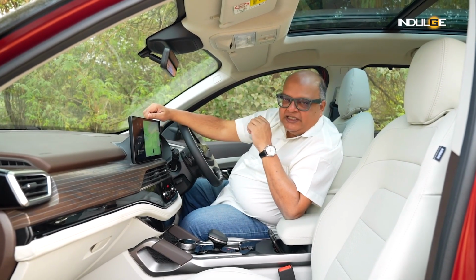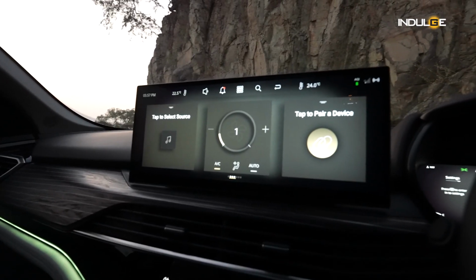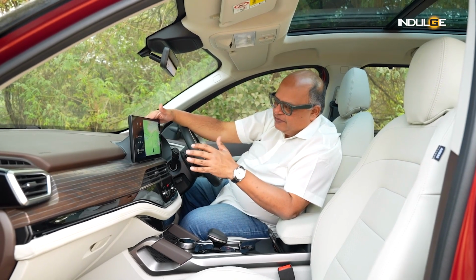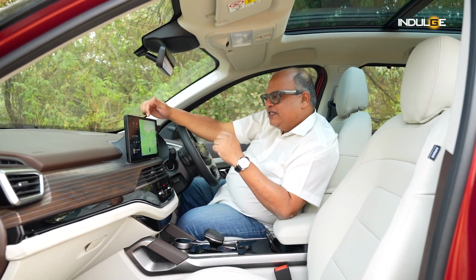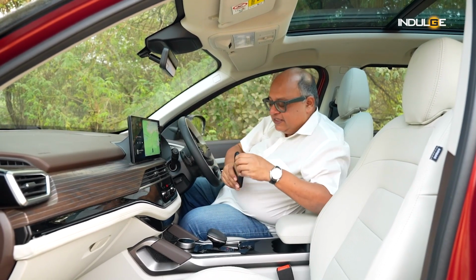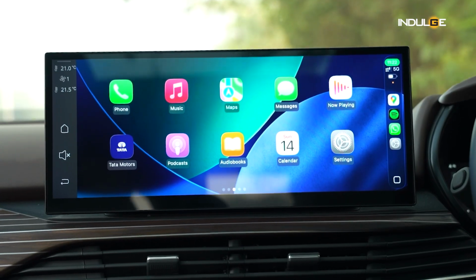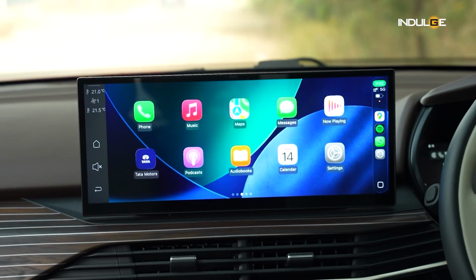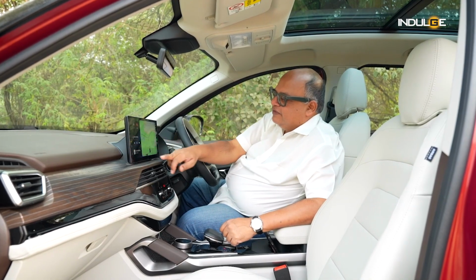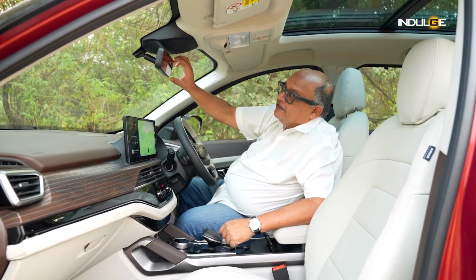Also, the more important thing now is this 14.5-inch Samsung QLED screen. This is perhaps the first time that this has been adopted anywhere in the world. That is what I was told by the company people. So yeah, and of course my phone is here. So as you can see, Apple CarPlay and Android Auto are both wireless. It's a very nice, intuitive touch screen, very fast to respond, and you can just put whatever you want. The other very interesting feature is this rear view mirror.